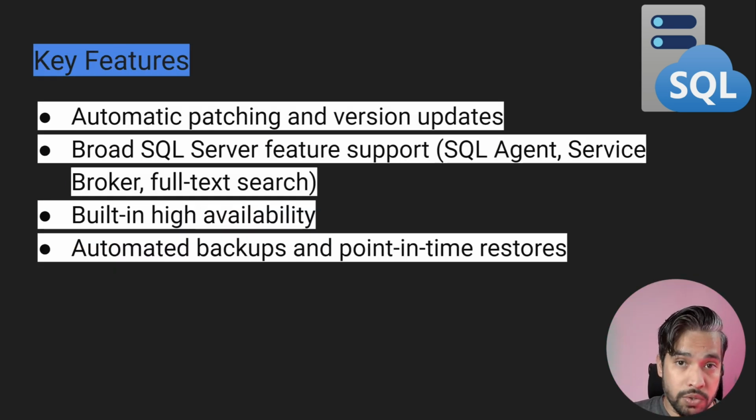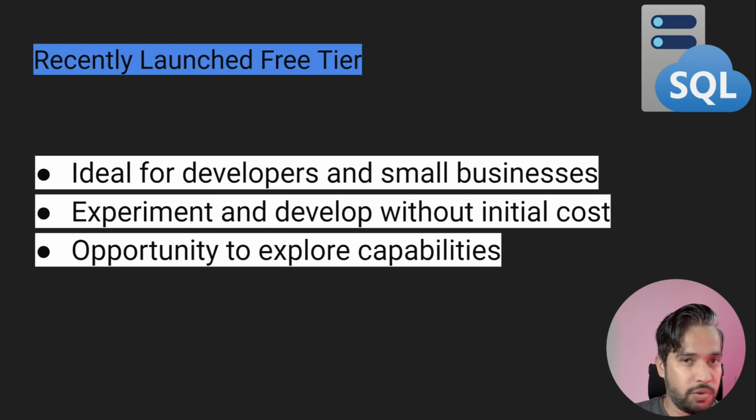Recently, Microsoft also launched a free tier called the freemium. So it's exciting news for the developers and small businesses. This is a game changer, allowing you to experiment and develop with Azure SQL Managed Instance without the initial cost barrier, which can be a bit expensive. It's a fantastic opportunity to explore the capabilities and see how it can fit into your data strategy.